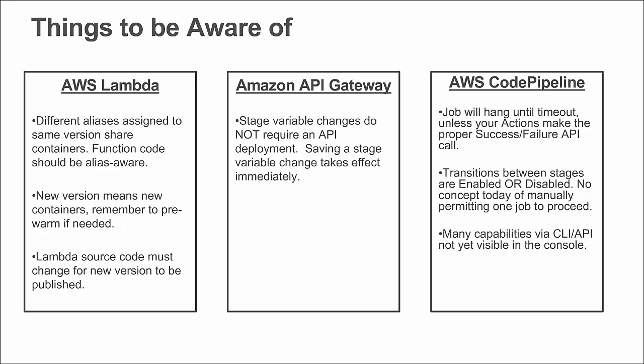Next, for API Gateway, be aware that changing stage variables does not require an API deployment. Saving a stage variable or calling the API to update a stage variable's value takes effect immediately. You don't have to do the explicit API deploy step if all you're doing is changing the value of a stage variable. That can be powerful, but something to be aware of. It's a good way to allow you to make quick configuration changes without deploying a full API, but be aware that if you do make a change and save it, it will take effect right away.